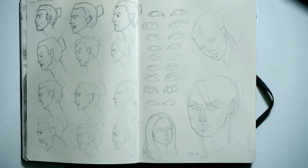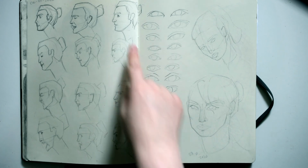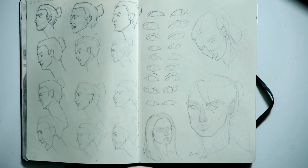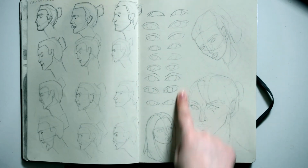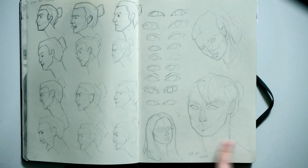And then this one was a profile version of different expressions, trying to make it look like the same character. And these were a study of different eye shapes, and then a couple of doodles.